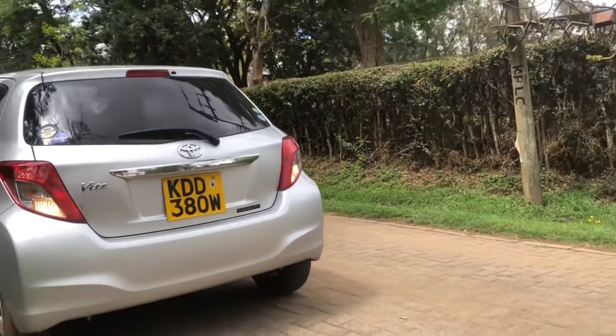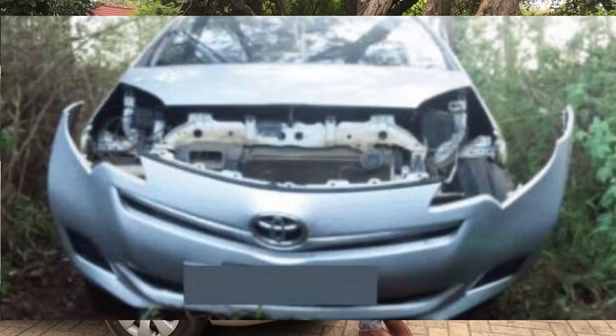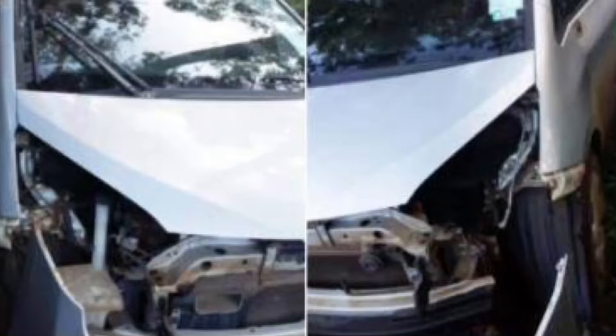So all those who are doing that, please don't give your fellow countrymen a rough time when they try to own these cars. Mind you, some of them are doing it as their first cars. You're scaring them away from cars.